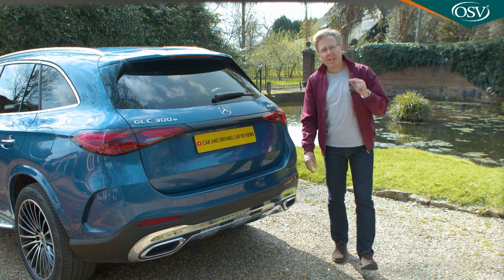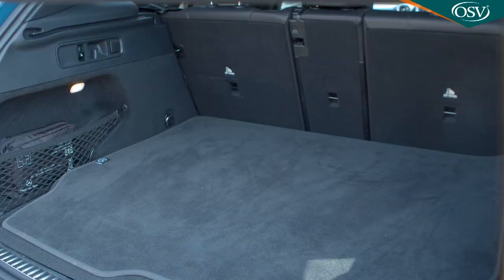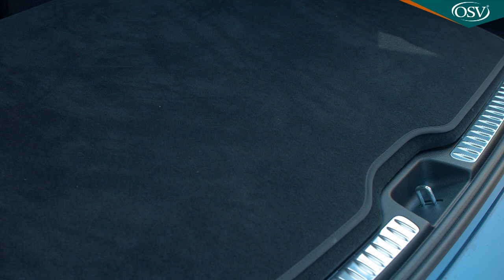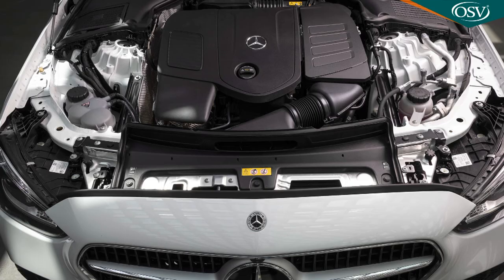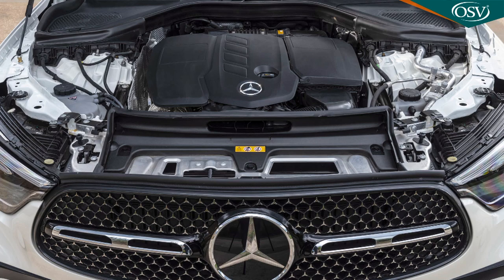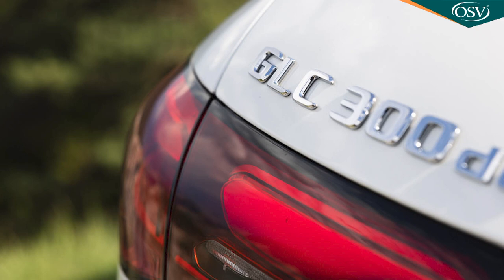Moving to the back, access to the boot is via the expected powered tailgate, which opens to reveal a wide, square cargo area that can be embellished with this thick floor mat and varies quite a bit in size depending on engine choice. It's 600 litres in size for the base petrol and diesel models, 50 litres more than a conventional BMW X3, and for some reason you get a little more, 620 litres, if you opt for the faster of the two conventional diesels, the GLC 300D.